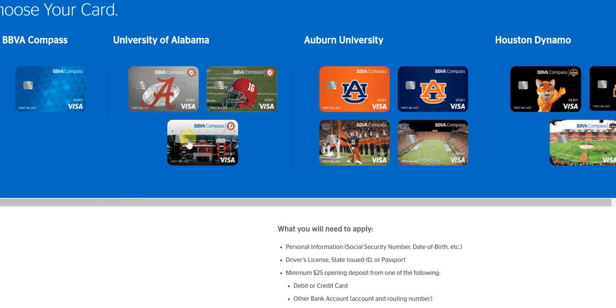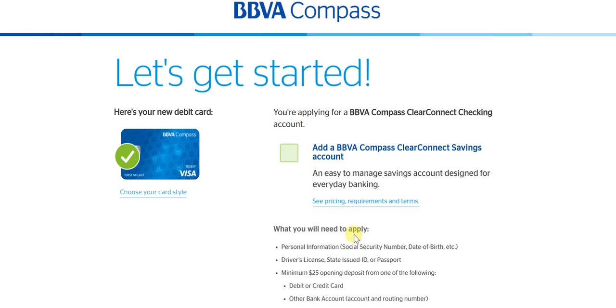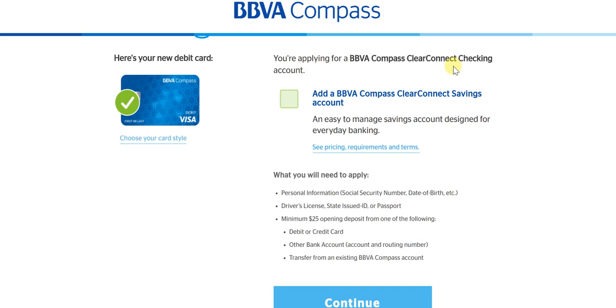This one is chosen by default. At the same time, there are these University of Alabama options, there are Auburn University options, there are Houston Dynamo options, and more. So you can easily pick and choose the one which meets your taste, your style, your preference the most. Now, with that said, this is what it is. You're applying for a BBVA Compass ClearConnect checking account. Add a ClearConnect savings account in case you have one, then you can simply add that.